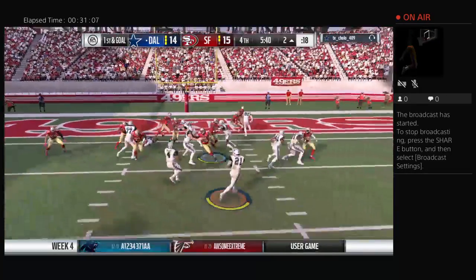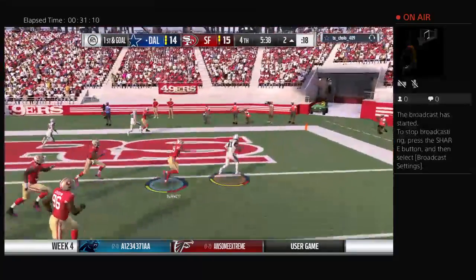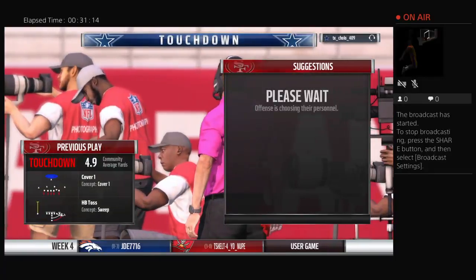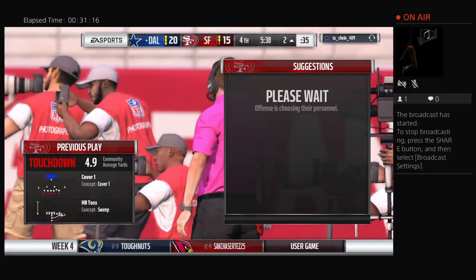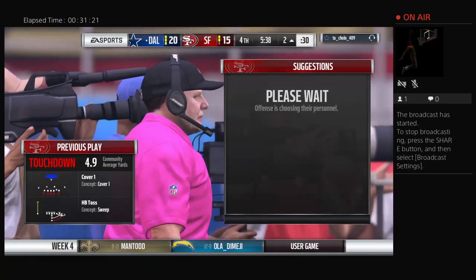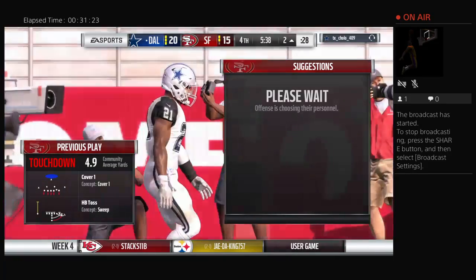First and goal here from the 2. After the penalty, it's Elliott. And he will take it in for a Cowboy score. Ezekiel Elliott with his second TD of the game, his 6th on the year. And the Cowboys have taken the lead here in the 4th quarter.